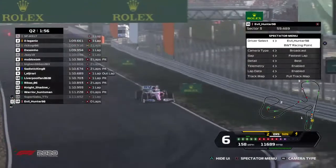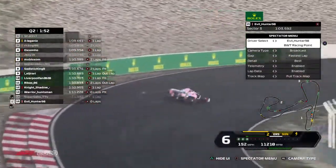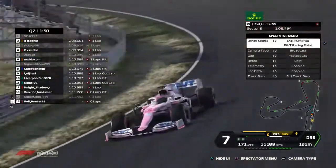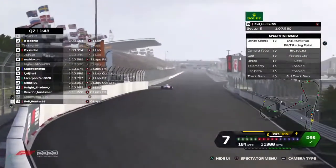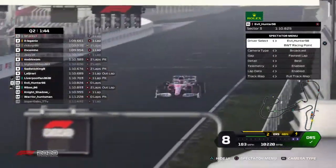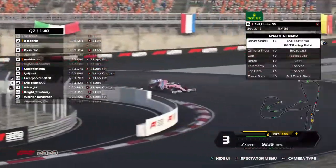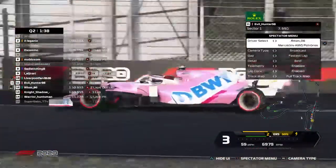Out of turn 13 then, in towards the final couple of corners, 14 and 15. AS17 has also retired from the session. We barely mentioned him, but really good pace out front from the Williams driver. Here comes Evil Hunter. It's only P11 for the Racing Point. So, yeah, he's in real trouble of not making it out of the second qualifying session.